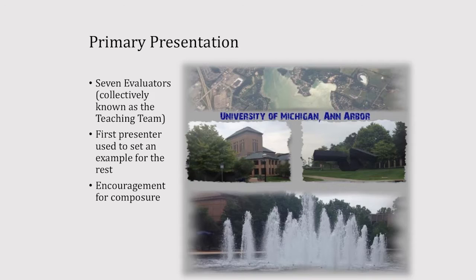So our first presentation at the University of Michigan, Ann Arbor, there were 7 evaluators. They're also known as the teaching team, who were there to not only critique the project, but also help us go through the process in figuring out whether our project is a need to have, a nice to have, or not very important. And so I ended up being the very first presenter out of all the teams that were present there, and they actually set me as an example for the rest.